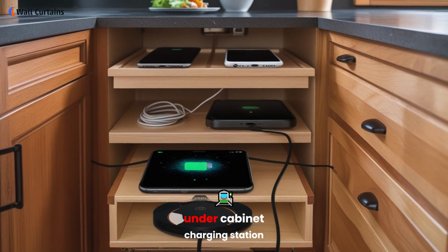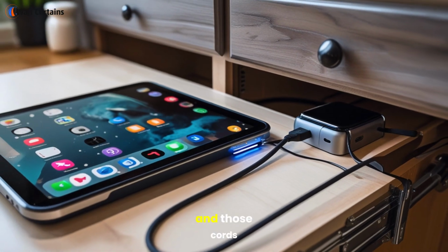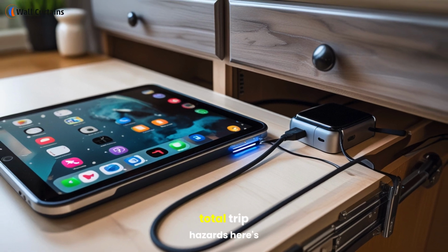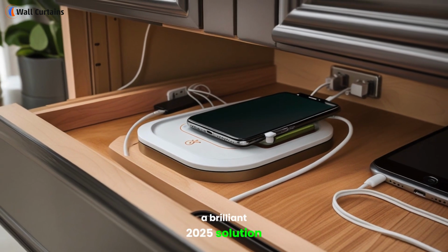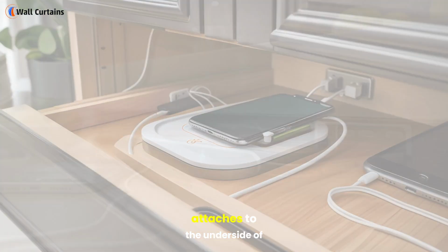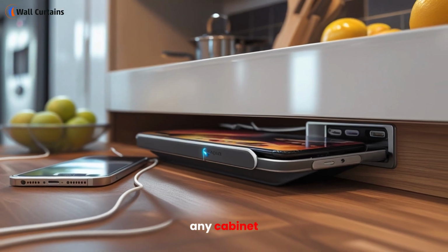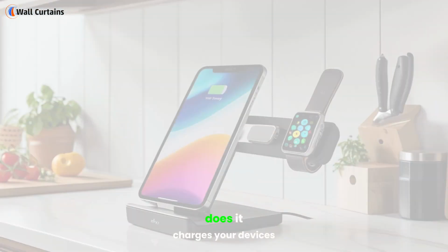Hack 9. Under cabinet charging station. Phones and tablets always clutter up kitchen counters. And those cords? Total trip hazards. Here's a brilliant 2025 solution: the under cabinet charging station. This thin device attaches to the underside of any cabinet. No one even notices it's there. But look what it does.